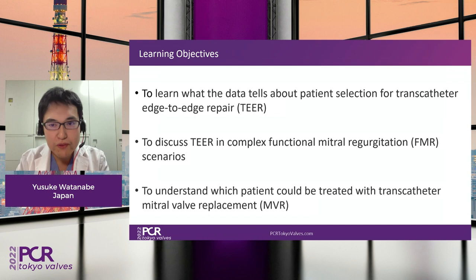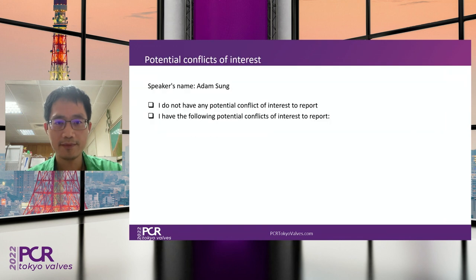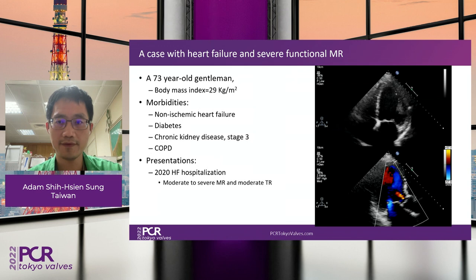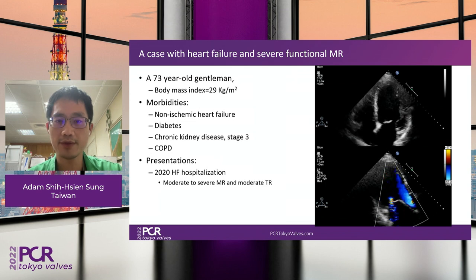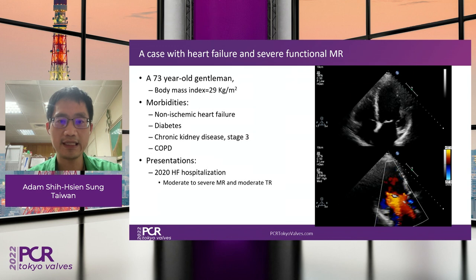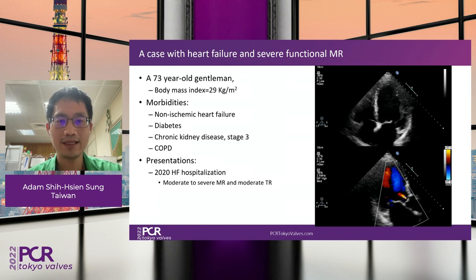Adam, please start. Thanks, Yusuke, for the kind introduction. It's my pleasure to join this meeting to present the case of functional MR. Here is our case, a 73-year-old gentleman with body mass index of 29. The patient has morbidity of non-ischemic heart failure, diabetes, stage 3 chronic kidney disease, and also chronic obstructive pulmonary disease.